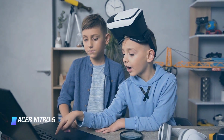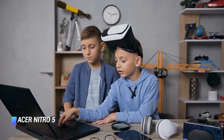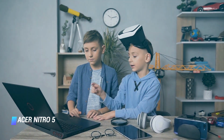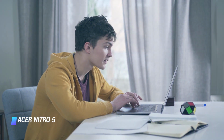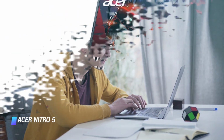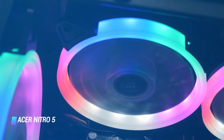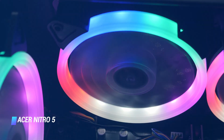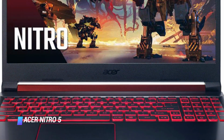Nitro 5 is a solid gaming laptop for casual gamers who want a middle-tier performance at an entry-level price. This machine's plastic body is a bit chunky, but the processor and NVIDIA GTX 1650 GPU more than make up for the chassis. Plus, thanks to Acer's NitroSense fan-controlled app, the laptop stays cooler than the competition and below the average even when performing demanding tasks.